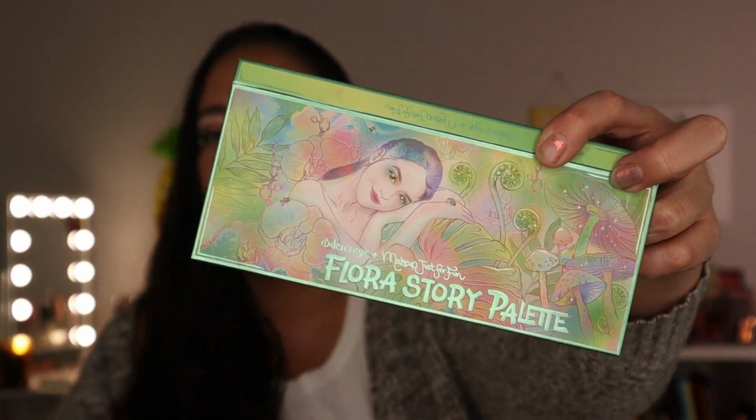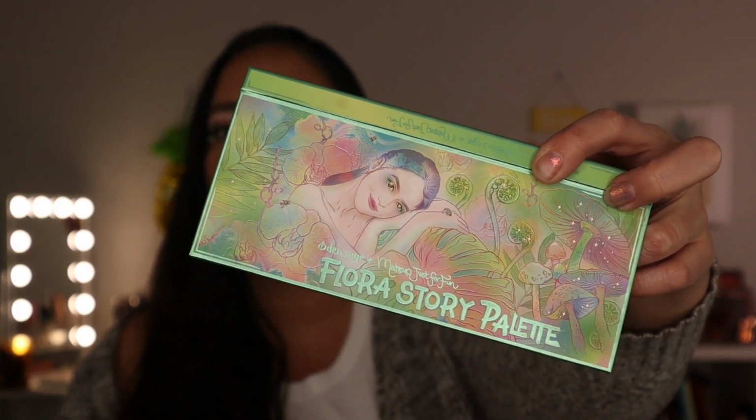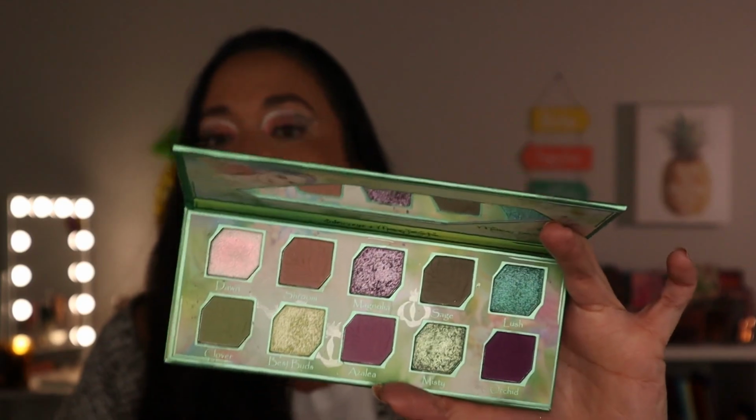Now going on to another Odin's Eye palette, which is fairly new to my collection, but the quality is consistent to the usual Odin's Eye formula, so I'm very happy with it so far. This is the Flora Story palette. This is a collab with Makeup Just for Fun, and this one is definitely more of a muted green palette, so this is for my green lovers who like more muted tones. But look at that packaging. She looks like a goddess in an enchanted forest, and it gives me spring fairy vibes. And here are the shades. If you just want more greens and muted tones, this is a really good option.